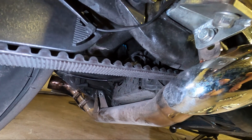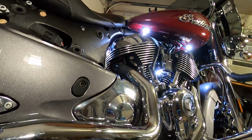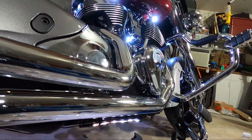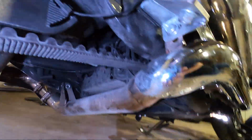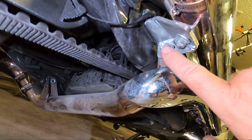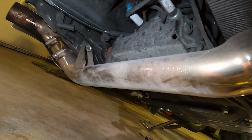Okay, so currently the only thing holding the entire system in place are the studs that are going into the heads. There's nothing along the header except for this bracket right here, and then the crossover pipe goes over to this bracket right here. So we're going to go ahead and pull these out.